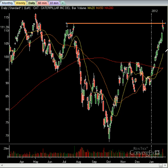A pullback, my guess, would yield the 20 moving average. First hit of the 20 probably gives it a bounce, but that's a possibility. Deere's a sympathy play off of that.